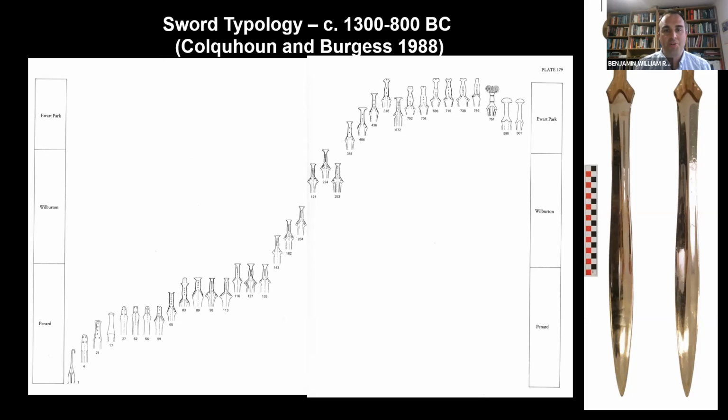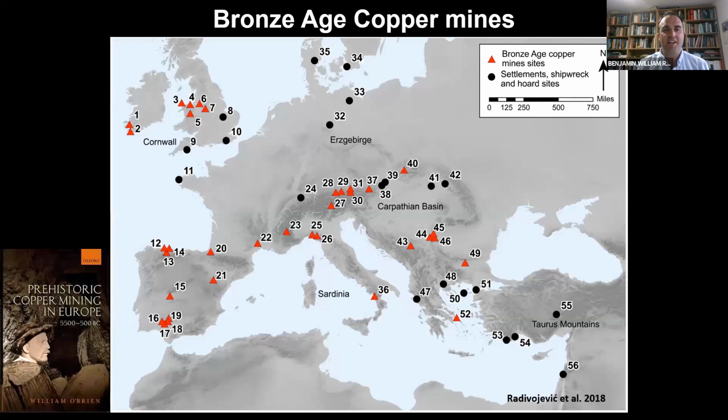You can look with Bronze Age hoards at massive trade patterns. So these are all the Bronze Age copper mines that are radiocarbon dated across the whole of Europe. This is important because obviously bronze is copper and tin, typically about 90% copper, 10% tin. And we have a huge cluster of early mines in Wales and in northwest England, the products of some fantastic research by the Early Mines Research Group.